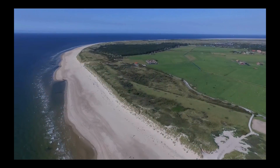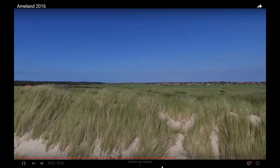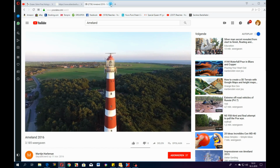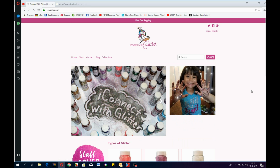And there's the island again. Okay guys, I still wanted to show you another thing that let's just flip that one away, clickety click click. This one, someone put that in the comments. Let's go to the home page.